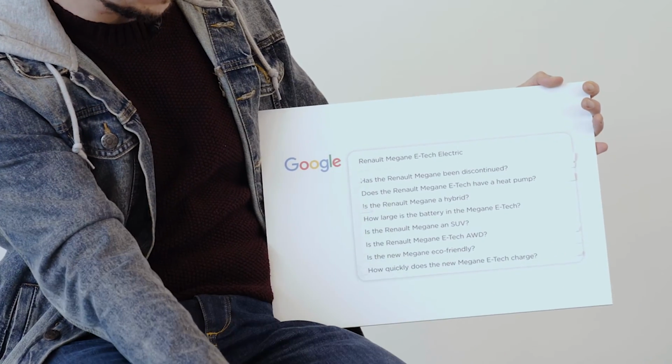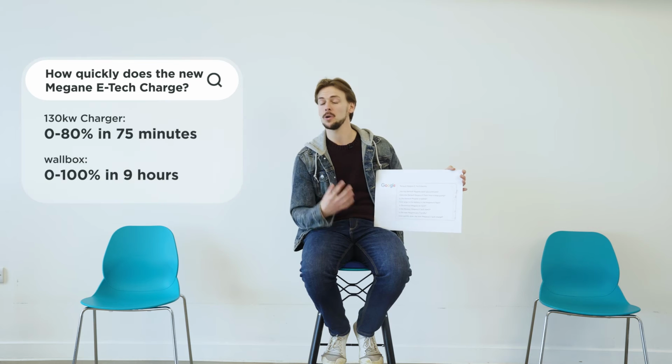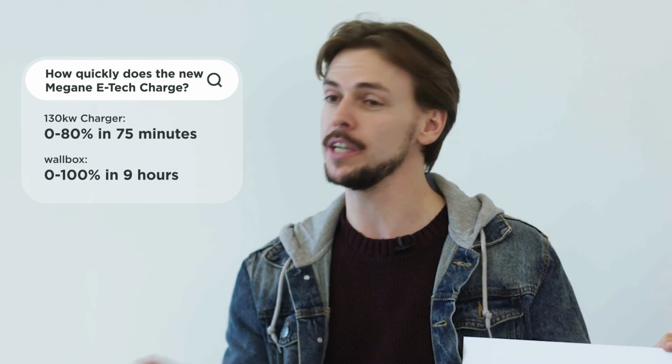And finally, how quickly does the new Megane E-Tech charge? Last but not least, the Megane E-Tech electric can go from 0 to 80% charge in 75 minutes on a 130 kilowatt charger. Or in your house with a wall box, you can go from 0 to 100 in 9 hours and 15 minutes.